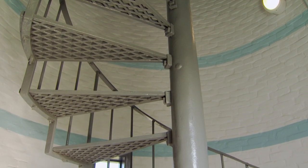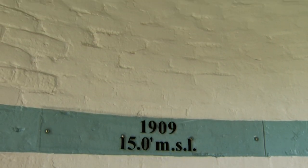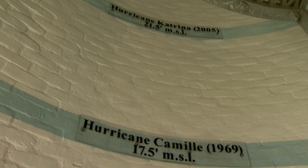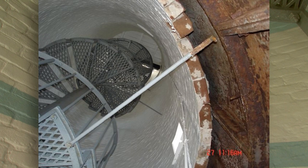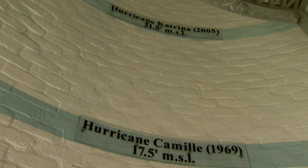You can actually go up into the lighthouse and you'll notice, one of the first things you'll notice is the watermarks. After Hurricane Katrina, when we did the restoration, which was about $450,000 worth of work on the structure, we added a hurricane exhibit and actually painted the high water mark for different, not every storm that's hit the lighthouse, but some significant ones over the years.